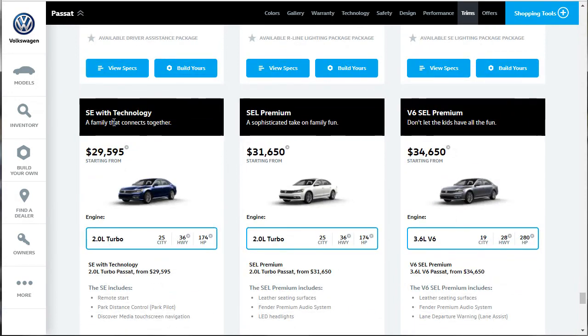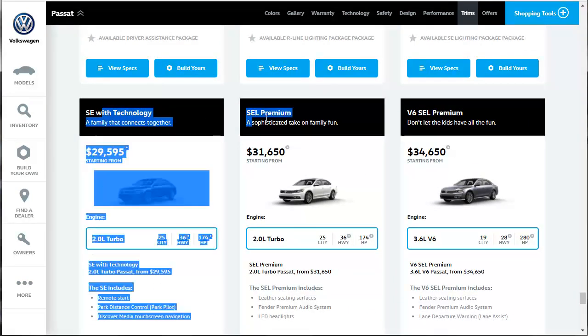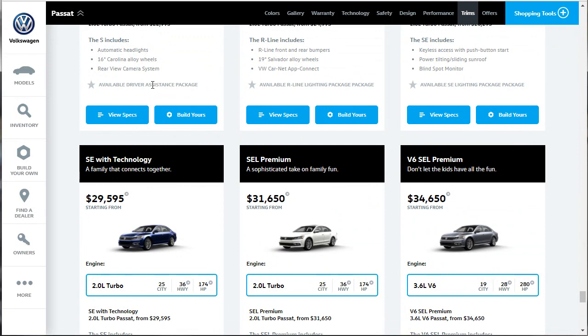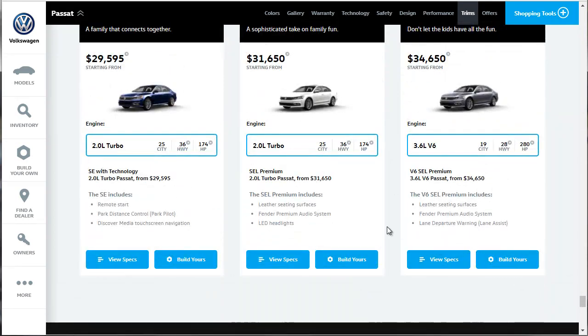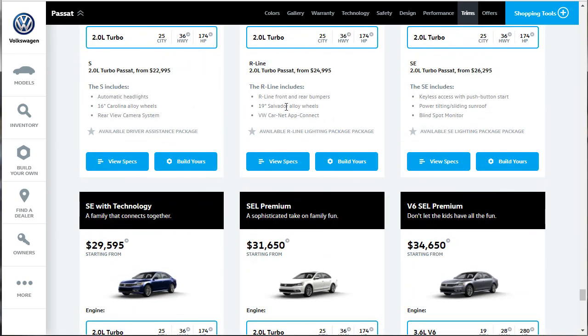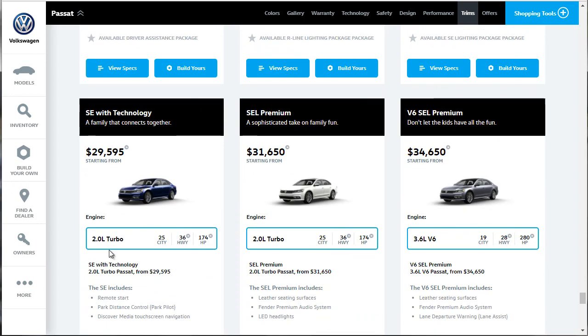And then down here, once we get to SE technology, these bottom three, it doesn't show any upgraded options to get, right? Notice how these have that little star with available packages you could upgrade to. These at the bottom don't have it. And of course, this is the SEL. This one is the top dog. It gets everything. All right, so, but let's look at the SE technology. This also adds to all the stuff that we've already covered over here. Not really the R-line thing, but everything that's in the SE.